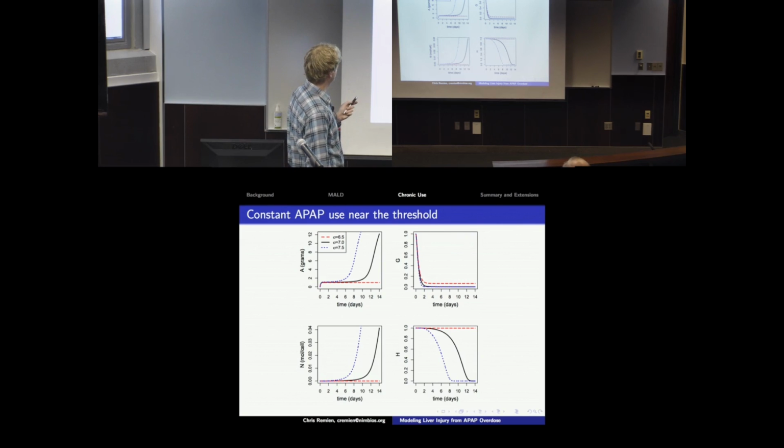So for 6.5 grams per day, it's below the bifurcation value. There's no damage that occurs. Okay? So H stays very close to 1. So it's normal value. But glutathione rapidly gets depleted, not all the way to 0, but close to 0. Acetaminophen stays low. NAPQ stays basically at 0.